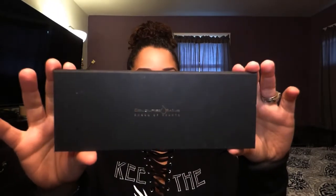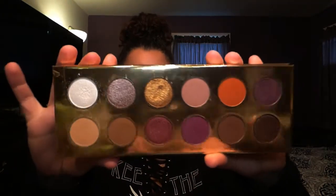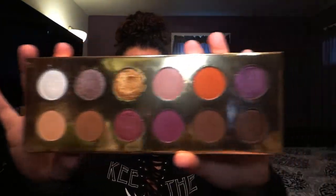Alright, so I am going to use this palette, which is fairly new. I believe it came out in December, or January? I don't remember, but fairly new, and it is the Colored Rain Queen of Hearts makeup palette. This is amazing. I've used it maybe 2 or 3 times. These are the colors right here. I mean, are you kidding me?